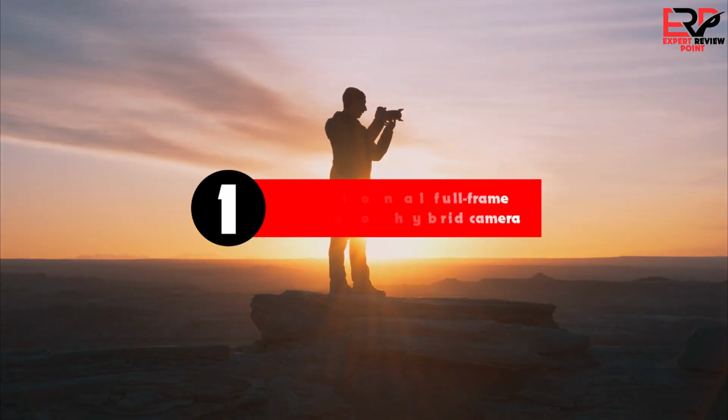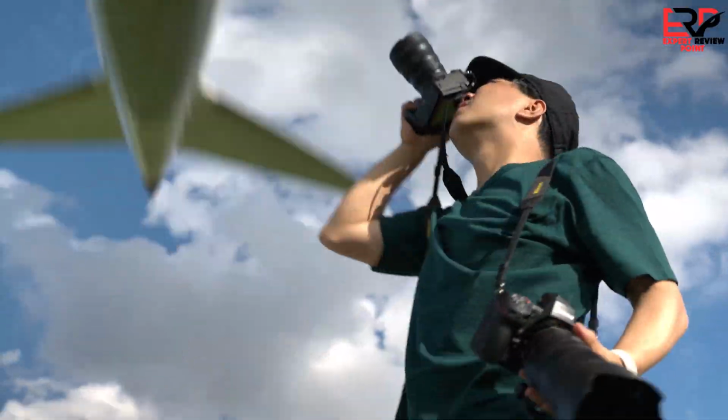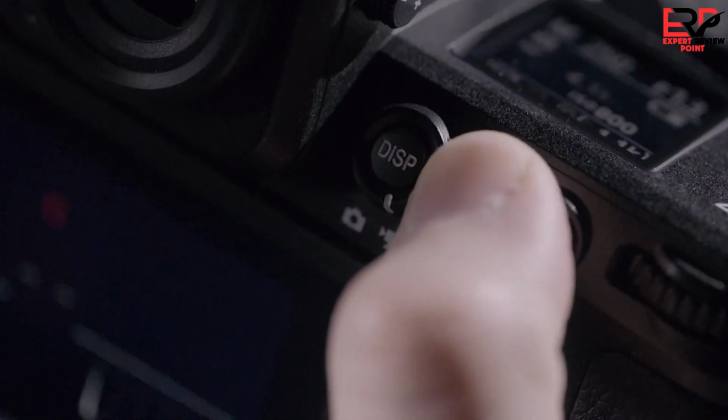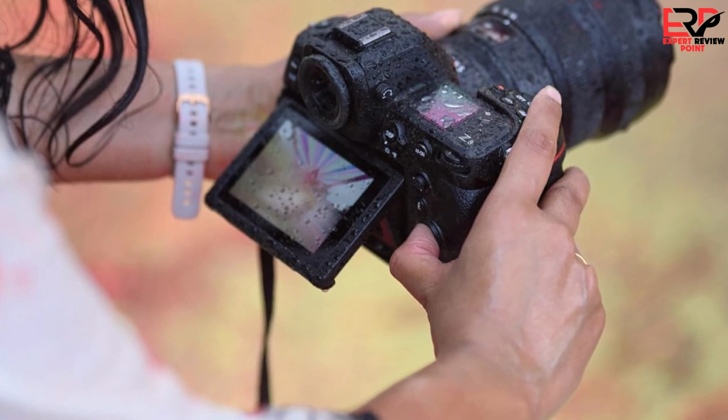Finally, the top product on our list is the Nikon Z8 professional full-frame mirrorless stills video hybrid camera. Wow, what can we say? This is the go-to camera for professionals who earn a living from their photography and shoot a range of styles, or enthusiastic casual shooters with a sizable budget around $4,000 to play with.